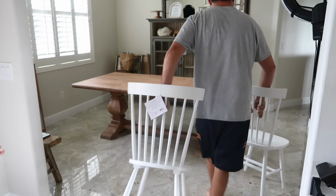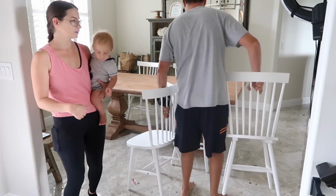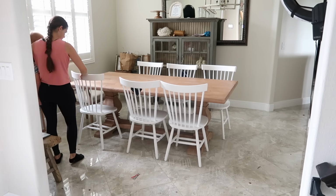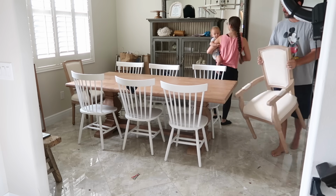Do you know what I mean? Like, we eat rice a lot. And if we've got divots in our dining room table, it's just going to be stuck and it's going to take me forever to clean. So I just wanted something that was one piece. This is an 84-inch table. We can't do anything bigger than that in this dining room because it is like a walk-through path and we need just a little bit of space.